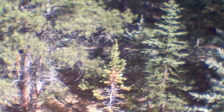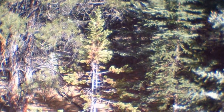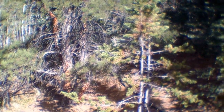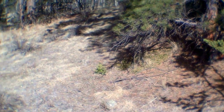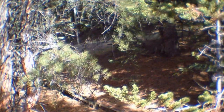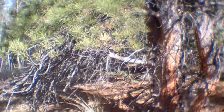Sasquatch, yes, no bear. I don't really see it over there anymore since I came back, but it was over more to the left, in between those trees.